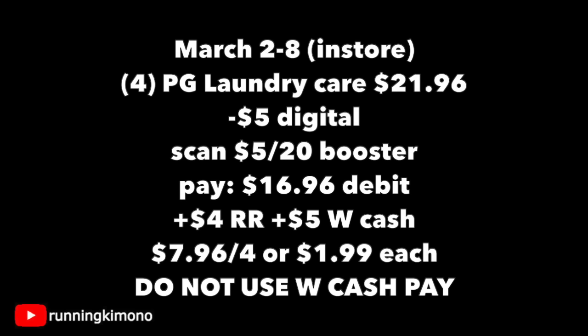Get back a $4 register reward and $5 in Walgreens cash, making it $7.96 for the 4 items or $1.99 per product. Do not use Walgreens cash to pay down the balance, as you're using a spend booster of spend 20 to earn back 5.